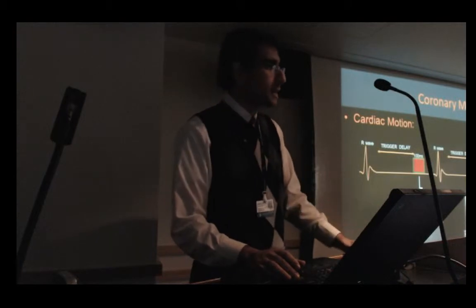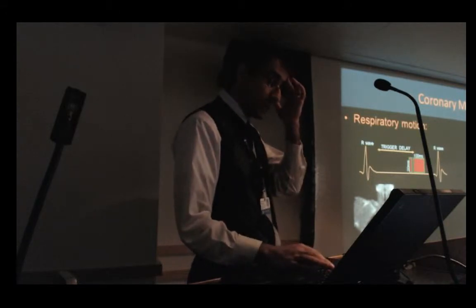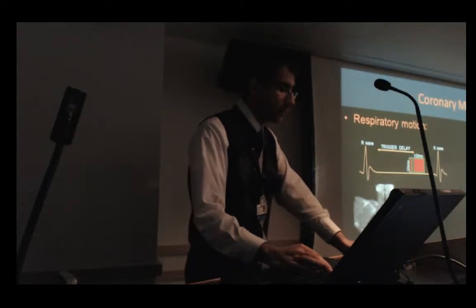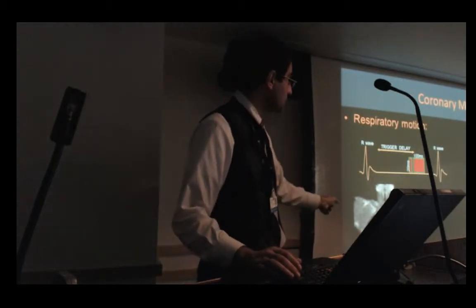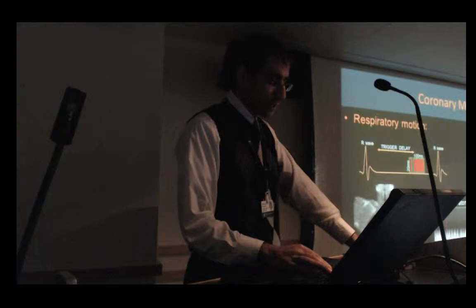Within 20 minutes, the patient is breathing normally, so I have a respiratory motion artifact. To compensate for respiratory motion, what we do is put a two-dimensional pencil beam navigator on the right hemidiaphragm to track the right hemidiaphragm motion. If we have the right hemidiaphragm motion, we can use this as a surrogate to correct for the heart motion. So this is a signal that we get from the right hemidiaphragm.